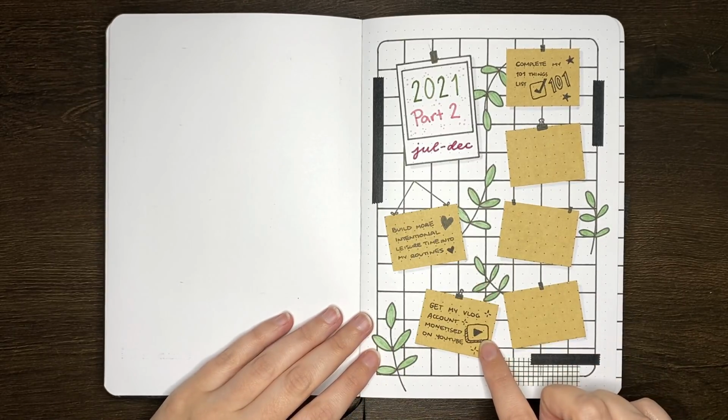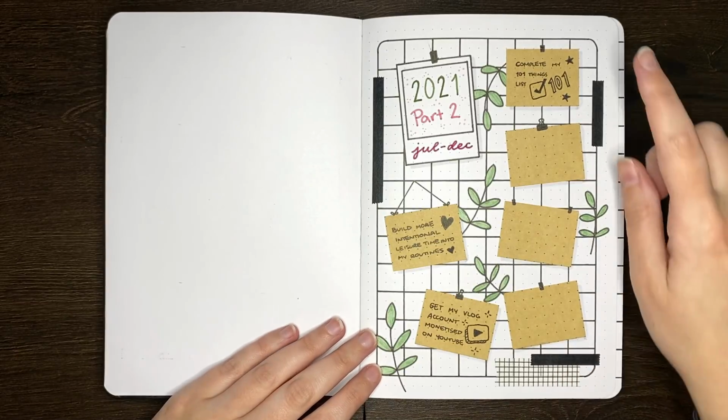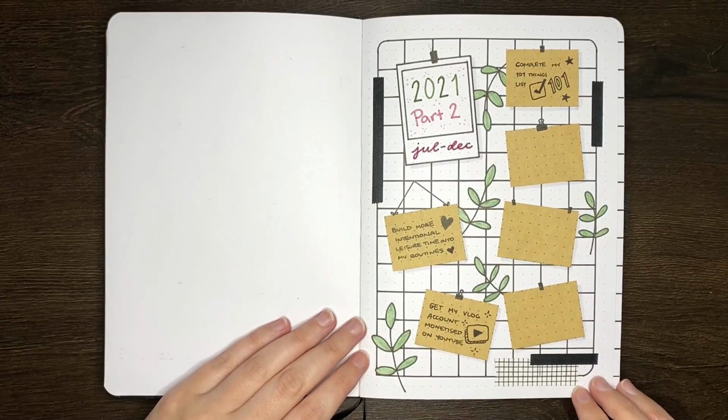These 2 boxes I used for quarter 3, and then when it came to quarter 4, I only actually had 1 goal, which was to complete the things on my 101 things list. So I didn't end up using these 3. I do really love the theme of this setup though.